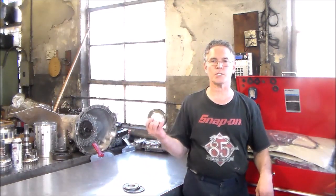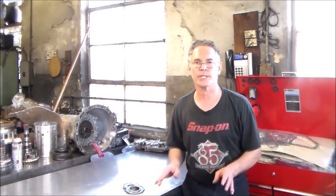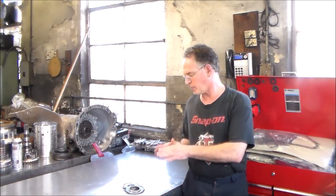So what I did was I just bought the three separately from Transtar, and I was able to change them. So just to let you guys know, the three molded pistons in the RE5R05A will fit the RE7R01A.